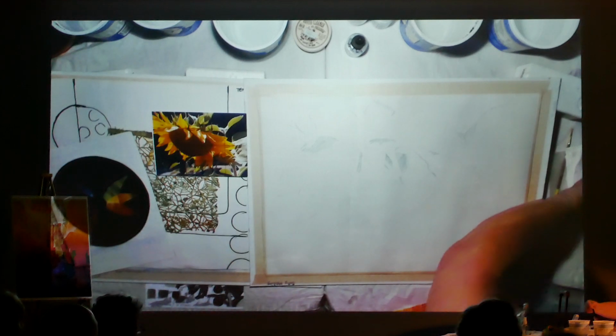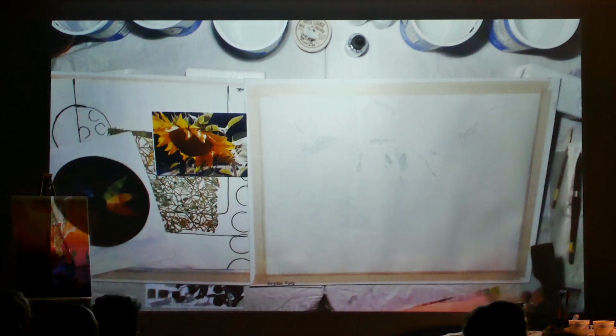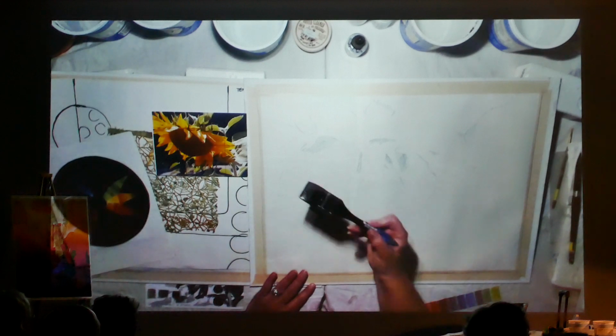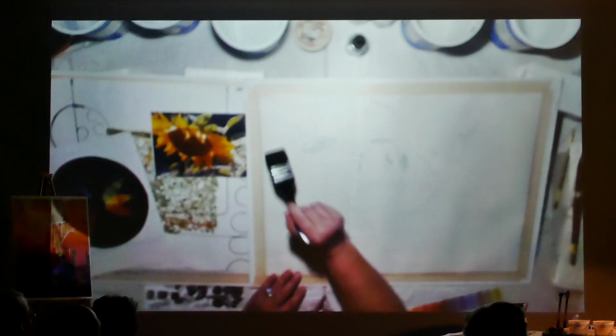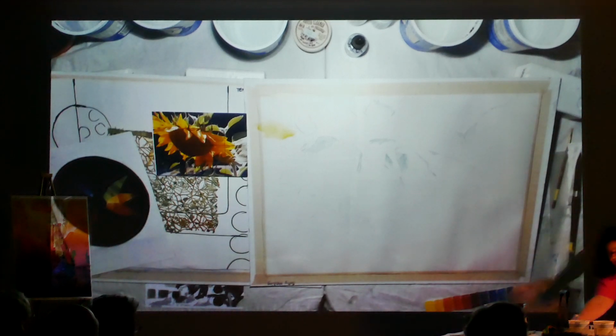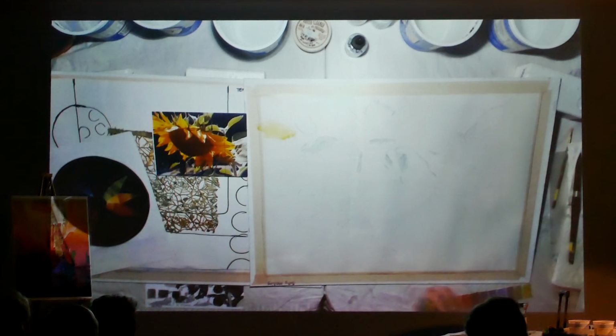And I use a Frank Webb palette. I had one for about 20 years, and I just recently threw it out because the plastic finally gave way. This is probably a year old now. So I'm looking at my picture, and I'm looking to see, oops, see, it's already drying. I'll spritz it even more. I talk too much, sorry. Oops.